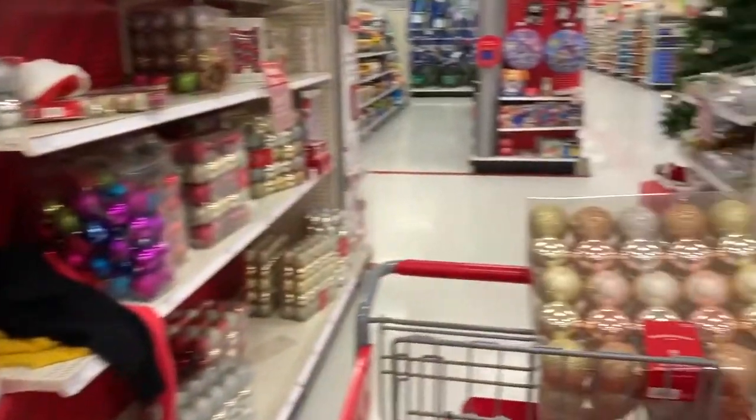Starting off with the tree, I really wanted to go with some rose gold accents. I kind of want to stay away from blue and white or any kind of cool colors, because that's what I did 2 years ago. So I really wanted to change it up and do more warmer, golder kind of colors this year. So we went around to Walmart and also the Dollar Tree and a couple other places, but we finally settled on Target, where we wanted to buy our ornaments from, just because they had the kind of ornaments that match our aesthetic the best, and also it was still affordable.